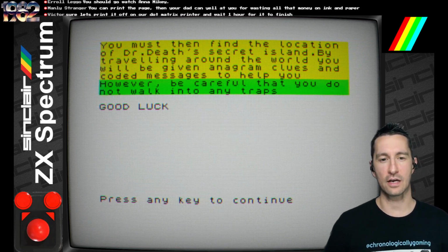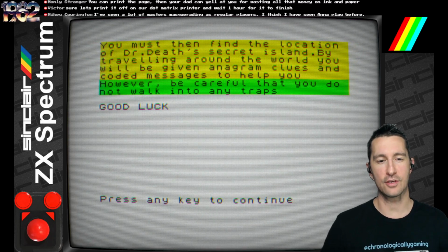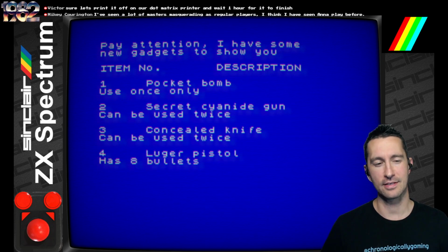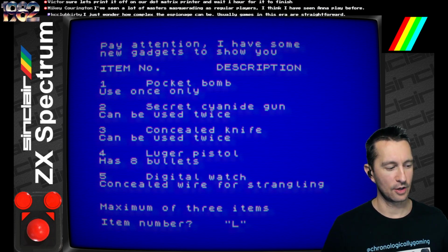You must find the location of Dr. Death's secret island by traveling around the world. You'll be given anagram clues and coded messages to help you. However, be careful that you do not walk into any traps. Good luck. This message will... Oh, wait, that's Mission Impossible. Never mind. Wrong game. So pretty cool so far.